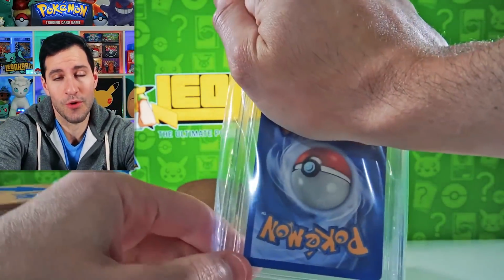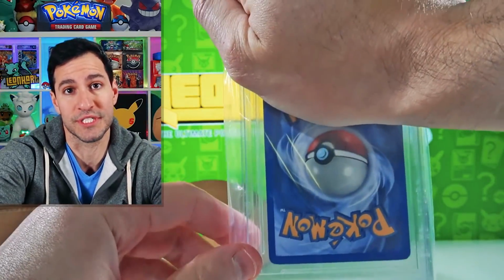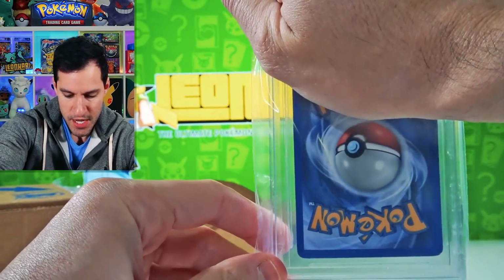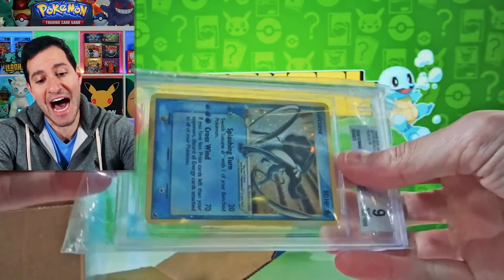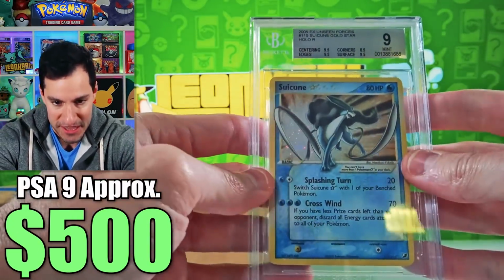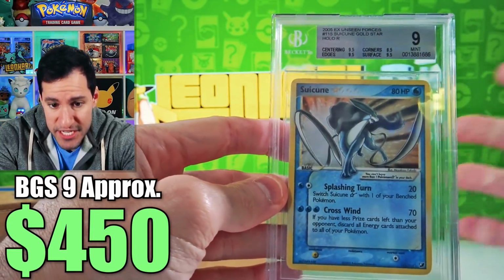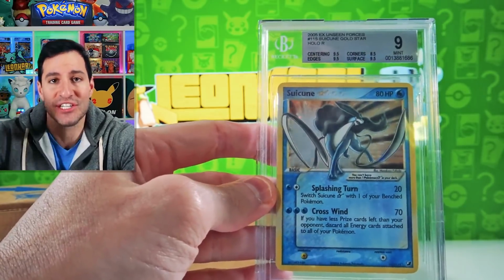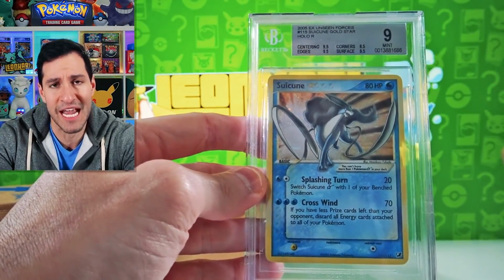It's a Vaporeon, I believe. Yep, no, Suicune Gold Star. I just saw the water type. So Suicune Gold Star is a 9. Well, keeping up with the theme, let's take a look-see here. So this is really nice. Centering, edges, surface, all got 9.5s, but the corners got an 8.5.